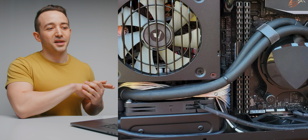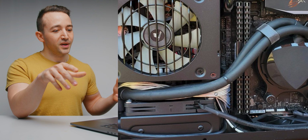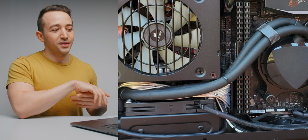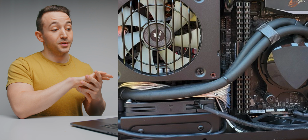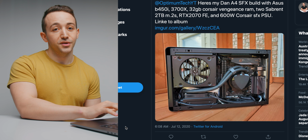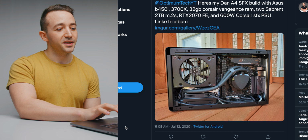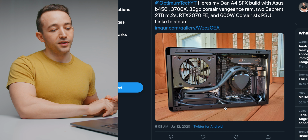I've seen these cables a couple of times and I have no idea where you guys are getting them. So if you know where to get these cables, let me know down below, because they're looking pretty sick and they look like they make cable management a lot easier here. For those that don't know, what we're looking at here is a 92mm AIO setup in the Dan A4 SFX. So that specific cooler is called the Alpenföhn... the Arctic 645 LT.